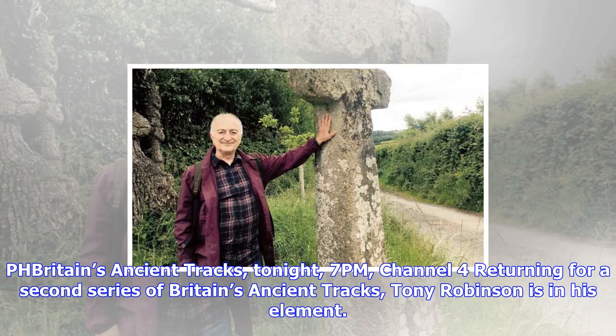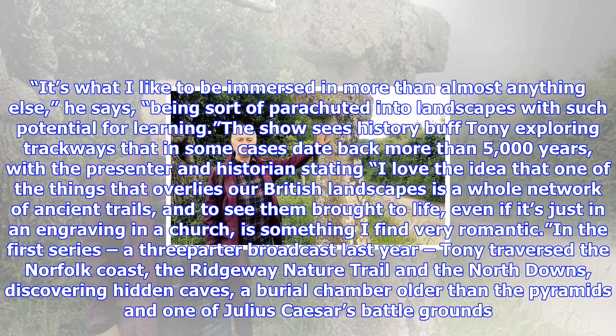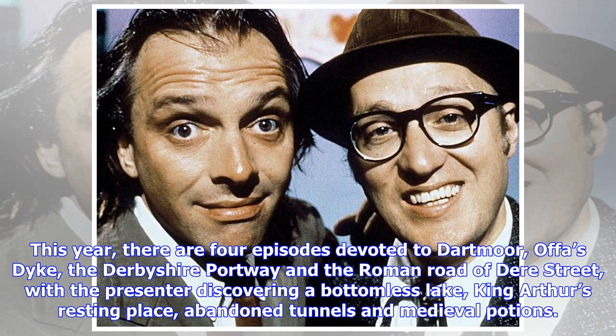Tony Robinson is in his element. "It's what I like to be immersed in more than almost anything else," he says, "being sort of parachuted into landscapes with such potential for learning." The show sees history buff Tony exploring trackways that in some cases date back more than 5,000 years, with the presenter and historian stating, "I love the idea that one of the things that overlies our British landscapes is a whole network of ancient trails, and to see them brought to life, even if it's just in an engraving in a church, is something I find very romantic."